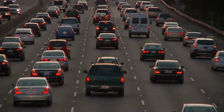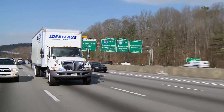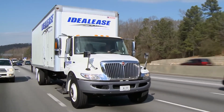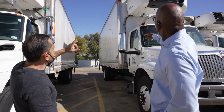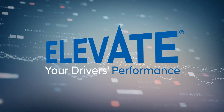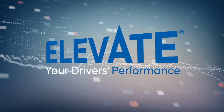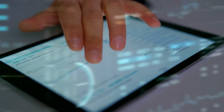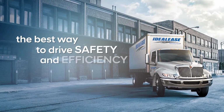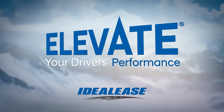We understand that our environment is important to everyone. By improving your fleet's overall fuel economy, the Elevate program reduces your company's carbon footprint. It's really that simple. At Idealease, we understand how important your business is to you. We've designed our Elevate program to improve your bottom line and deliver savings to your company. Using and analyzing data to improve your fleet's driver behavior is the best way to drive safety and efficiency in your fleet. So choose Idealease and drive success.